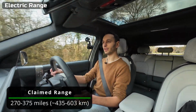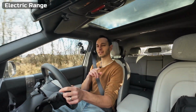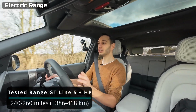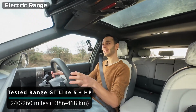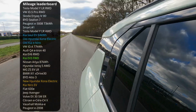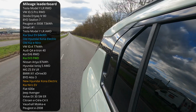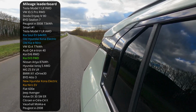And if you were to go for the city cycle, then of course you can get much larger claims, which the manufacturers actually cleverly use for marketing on their website. Now, from my own mixed driving test, driving the GT Line S with the heat pump included, I netted 240 to 260 miles. Now, that's not too bad in the grander scheme of things, specifically if you look at the mileage leaderboard. However, in comparison to some of its key competitors, including even some of the other vehicles offered from the Hyundai Motor Group, it doesn't exactly stand out.